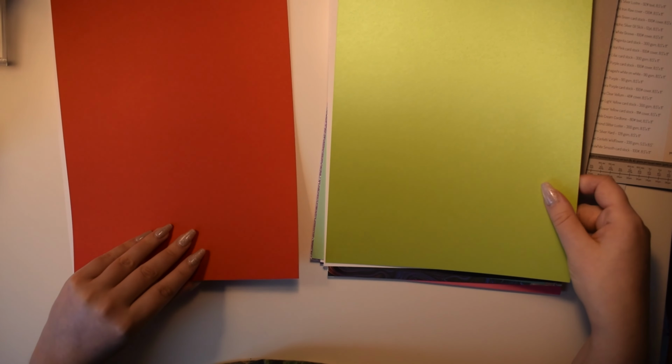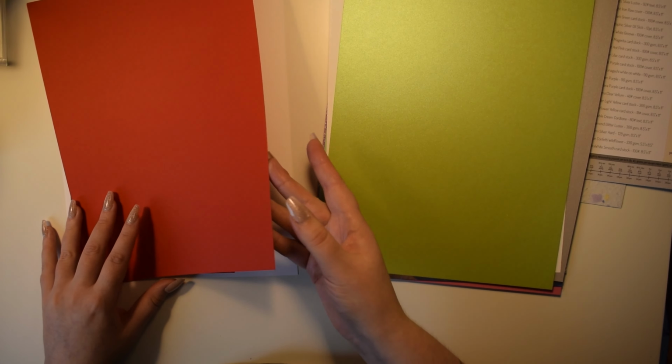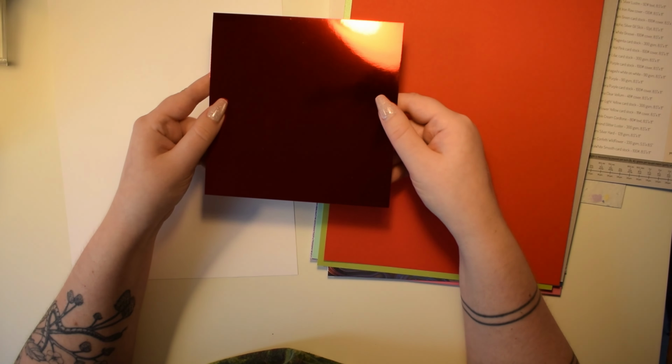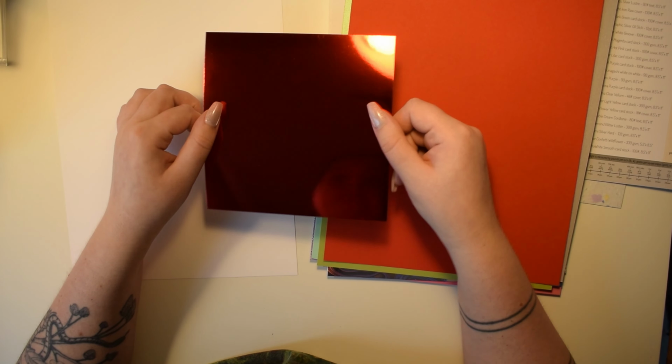Shiny green, so cute. Look at these cute Christmas colors. These look just like the paper ornaments I made. Cardstock. Oh, a little tiny square of red. Cute. Wait, it's like mirror. That's so cool. So shiny.